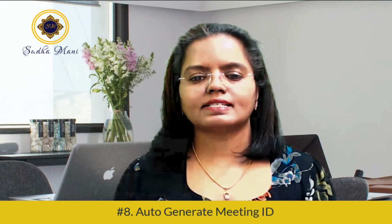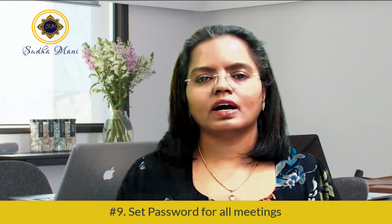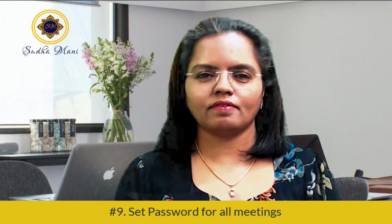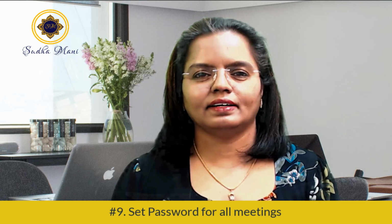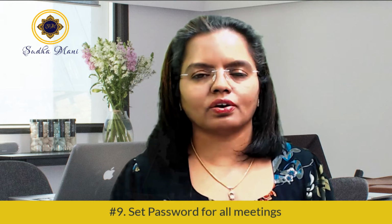Ninth tip is set passwords for all meetings. It doesn't matter whether you're using personal ID, instant meetings or scheduled meetings, set a password. And do not embed the password in the URL when you're sending the invitation, because it's another level of authentication as well. If they are putting the password in, that means no one has taken the URL. It's better to send the password separately, but Zoom doesn't allow that. So you'd better be careful on how you authenticate. So please do not embed your password in the URL, let them type it in. It's a 6-digit password, they cannot forget.